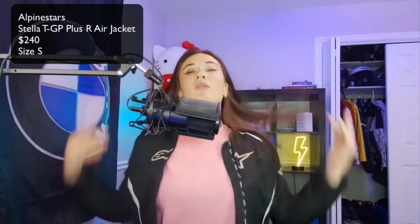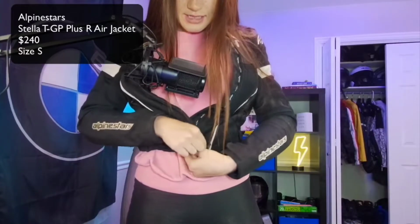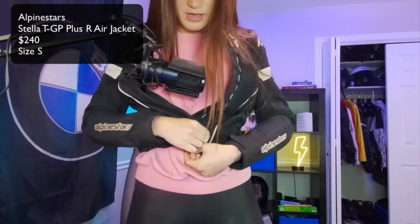And one tip for girls: if you're trying on a jacket and you want it to be fitted, instead of trying to zip it up while it's at your hips like this, because this is going to be a lot tighter, I would recommend pulling up the jacket around your waist, because then it's a lot looser since your waist is usually smaller, and then zipping it up there and pulling it down.